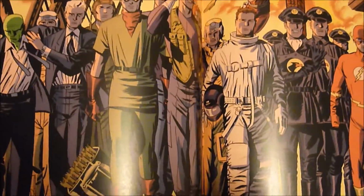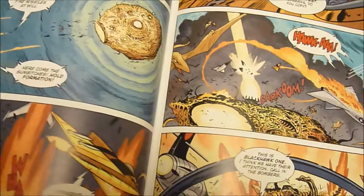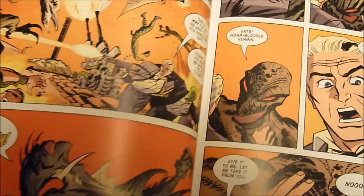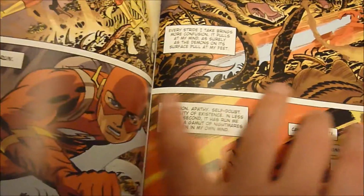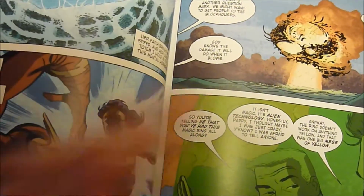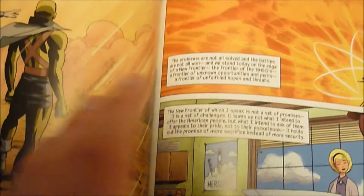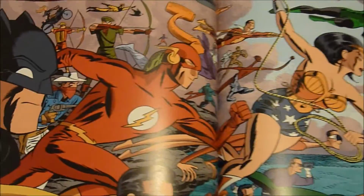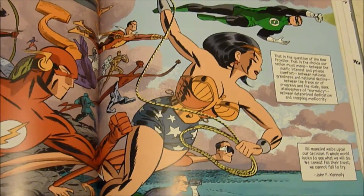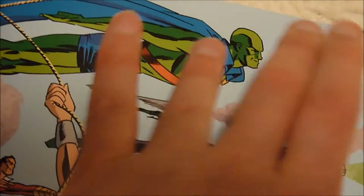Blackhawks, and this is an absolutely superb shot. But I would say if you have to buy just one DC storyline, it will be either this or Identity Crisis. I love this one as well. That's probably my favourite shot of Wonder Woman, especially with her hair slicked back like that. Martian Manhunter, as we more commonly know him.